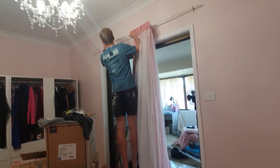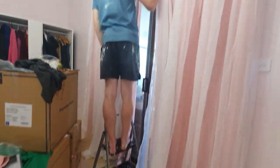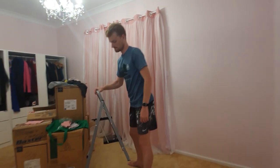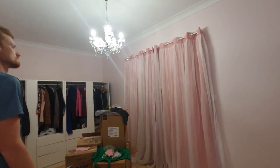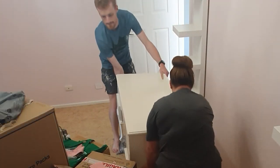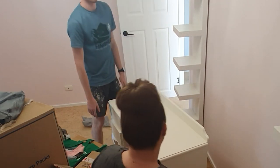Curtains are going up. How gorgeous are they? They so make the room perfect. Beautiful. Should I move this up? Where's center on this wall?